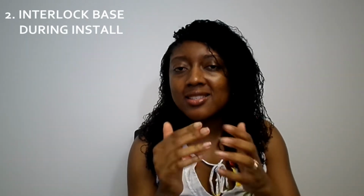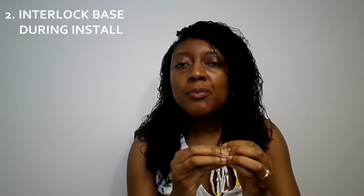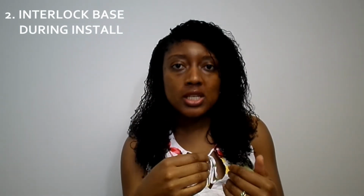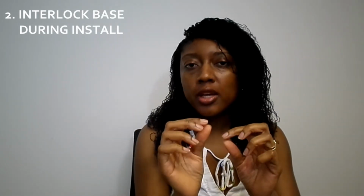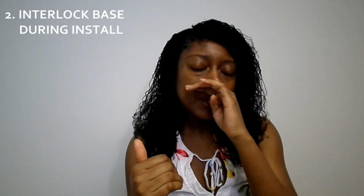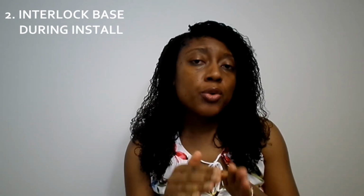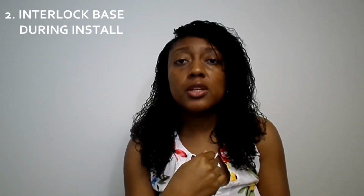So I can't isolate the situation to say that it was purely because I braided the base, but at the time that I put in my Microlocs, I had never actually performed the process of interlocking. So I didn't know that interlocking was substantially tighter than a braid pattern. Now I know that. So if I could have gone back and redone my process, I would have interlocked the base. That's hopefully an important lesson for me that might also benefit you.